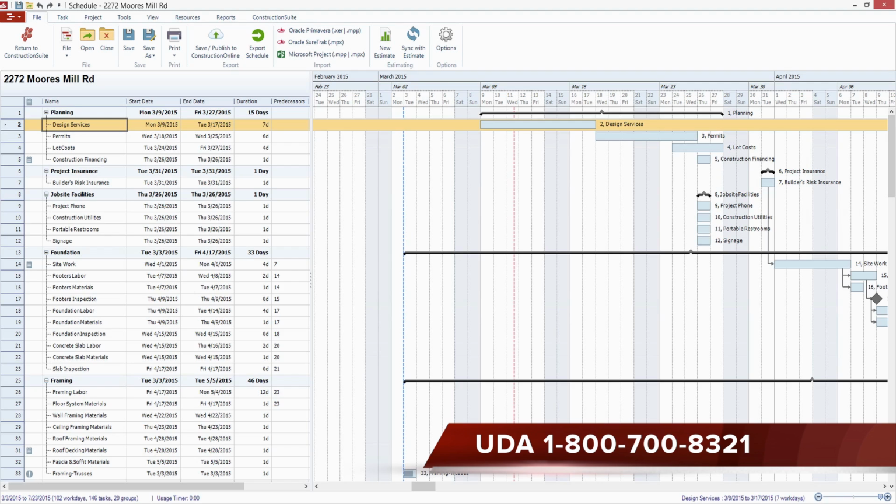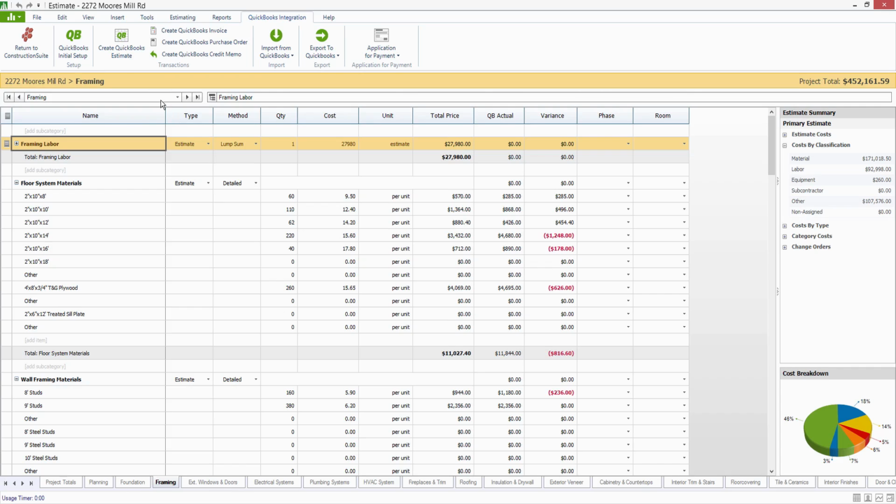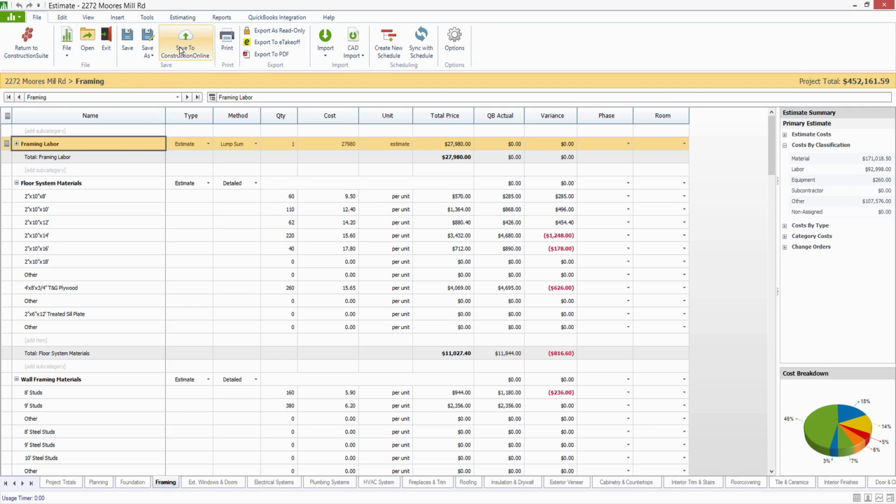But one of my favorite parts about all of this information that we're putting together, not only is it going to be flowing seamlessly between estimating and scheduling or any of the reports, going over to QuickBooks, super easy, but it's also going to have publish options to go to ConstructionOnline as well. So you can see a publish option here in the schedule. There's also going to be one back here in the estimate. So if we come back to the File tab, there's a Save to ConstructionOnline. And Rachel, why don't you tell them a little bit about what you can do with this information once you've got signed contracts and you're ready to go?